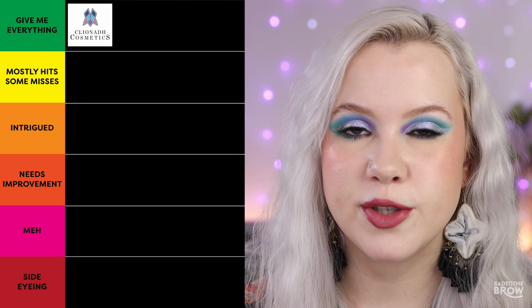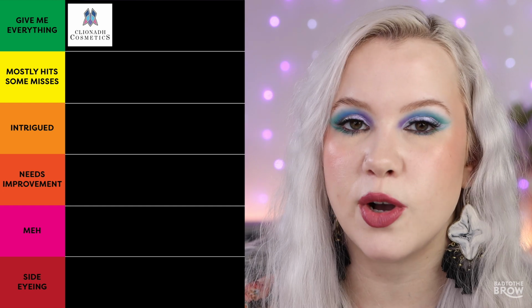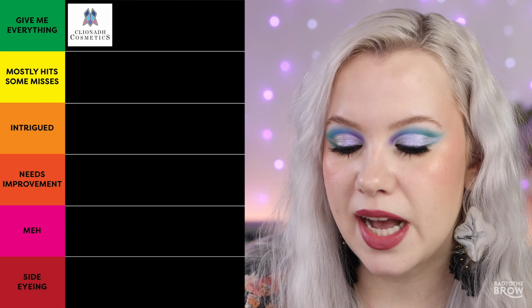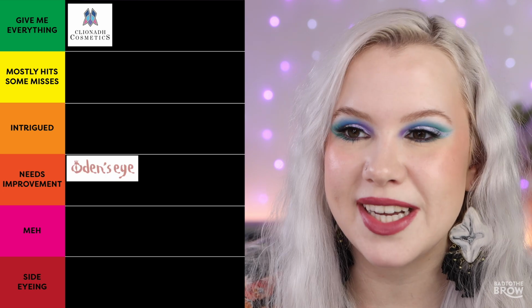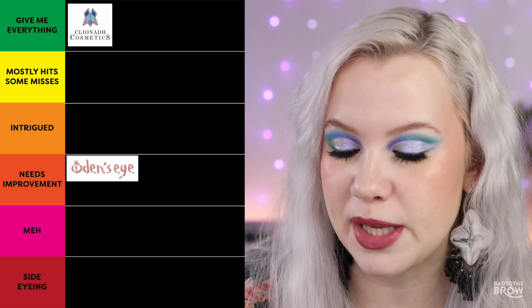I have purchased one of their new lipsticks and the 3 highlighters, which I'm actually not keeping because I just have so many highlighters. So the lipstick is really nice, but I'm going to say Needs Improvement because I just feel like they're not pushing it enough for me personally.